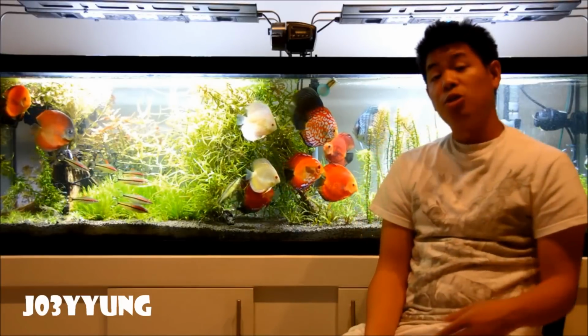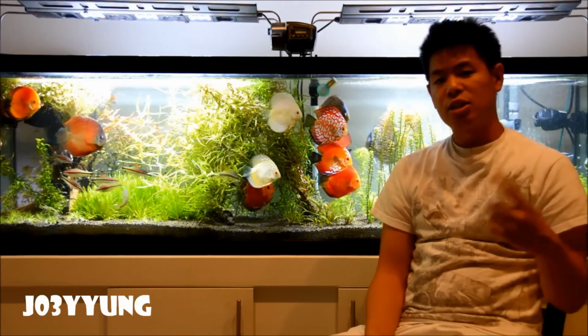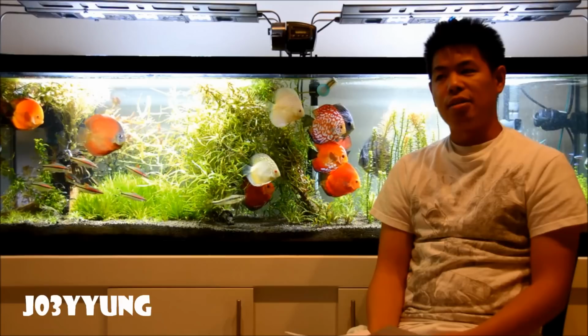Number 5, if you still have issues, add more plants. Just throw in some floaters, throw in some duckweed, throw in more stem plants. Basically, have more plants to outcompete the light and the nutrients in your tank so that algae can't grow. And so I think those are a few tips that will definitely help you guys control algae and keep your tank less green.